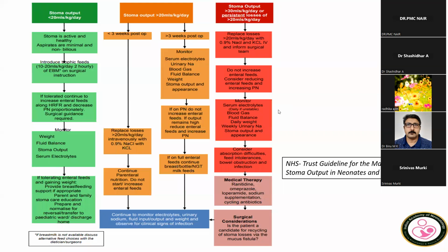Exactly. So there are some questions, and I am actually not very sure, maybe the surgeons can answer: is there any role for Adapt paste and Karaya paste? I think probably local application. We don't have any experience with that.